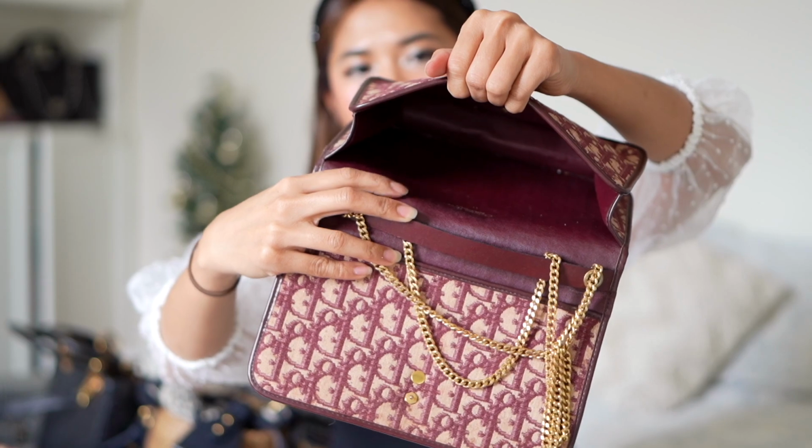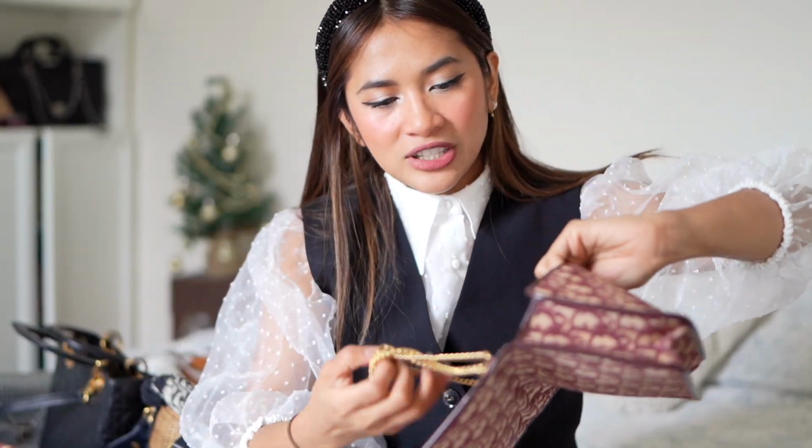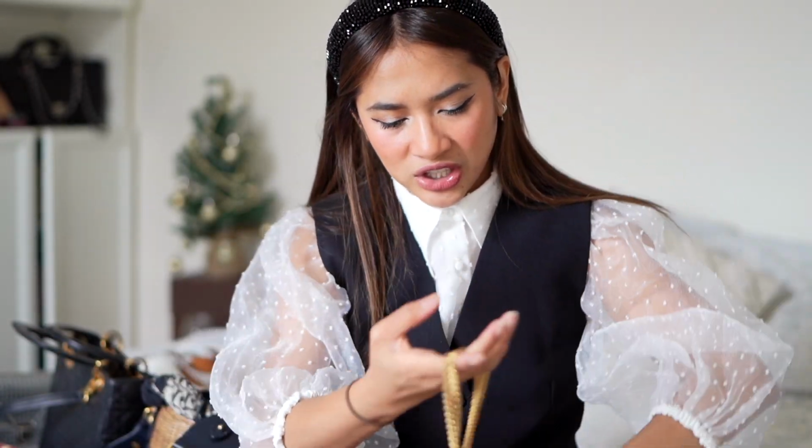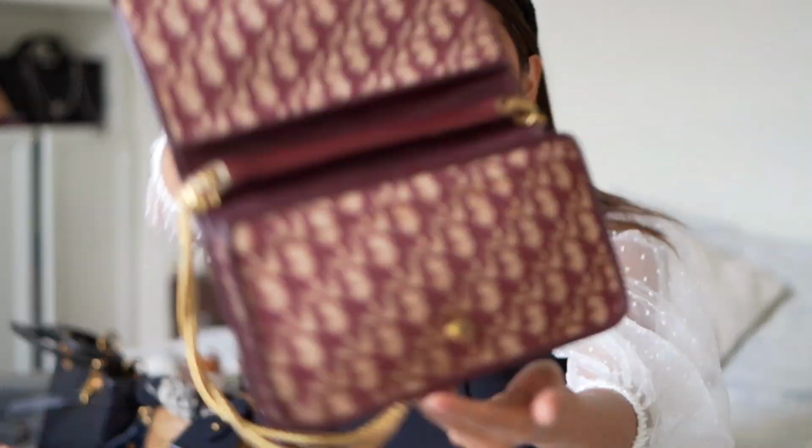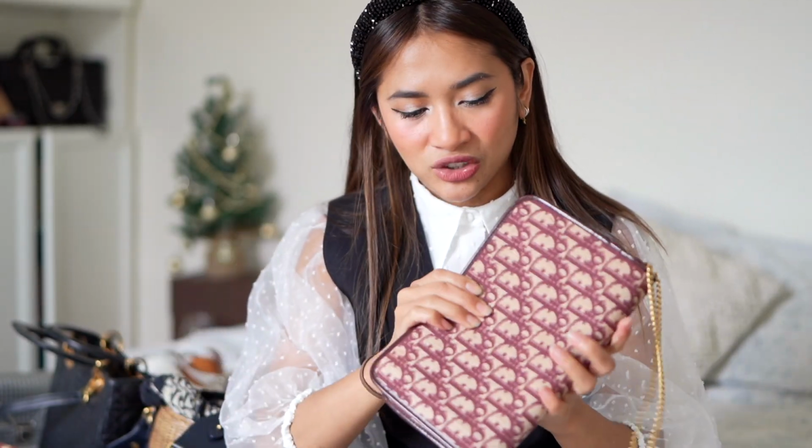The interior is quite lovely with a leather lined interior, and for a vintage bag, I think this is in really good condition. This is definitely one of the older pieces, I think from the 70s. It's quite worn, but it's still functional, unlike some other vintage bags where the clasp has broken. This actually still does close. And yeah, it's just a beautiful bag.